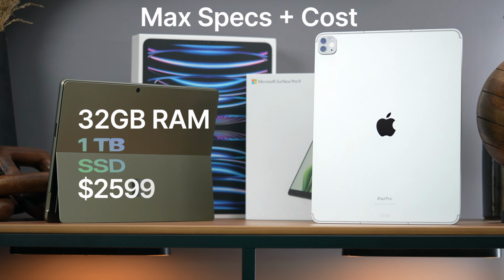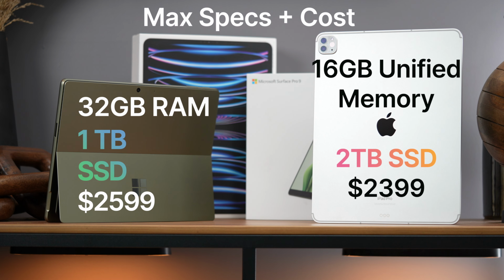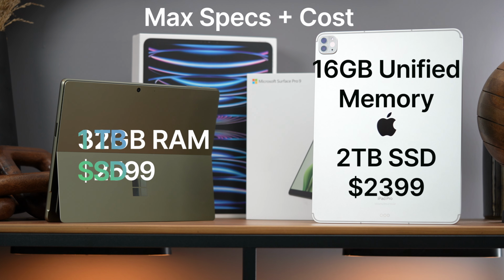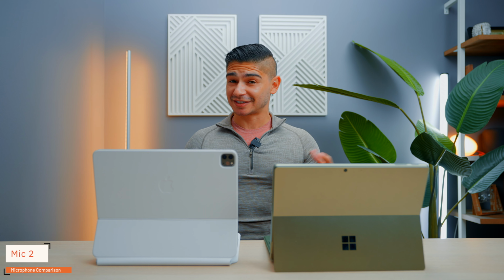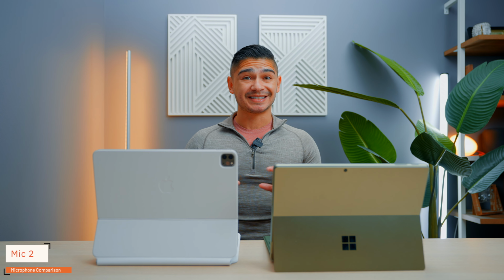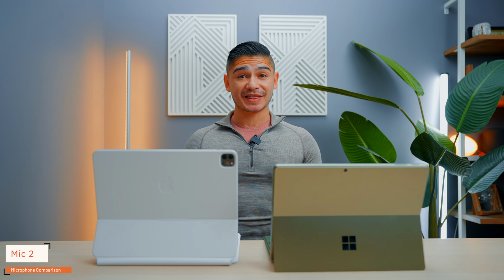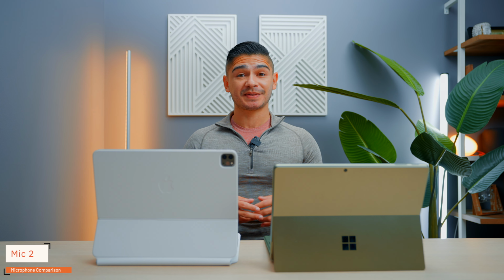So they're pretty equal. Of course, you could increase both the RAM and storage, and these guys can surpass over $2,000, and that's really expensive considering they're still just 2-in-1s, and at that point, perhaps you're better off going with a dedicated laptop. And although the iPad has an overall smaller display, it is substantially thinner than the Surface Pro 9. And that's because the iPad is fanless, while the Surface Pro 9 has a built-in fan. And that's because of, well, it's because of Intel.